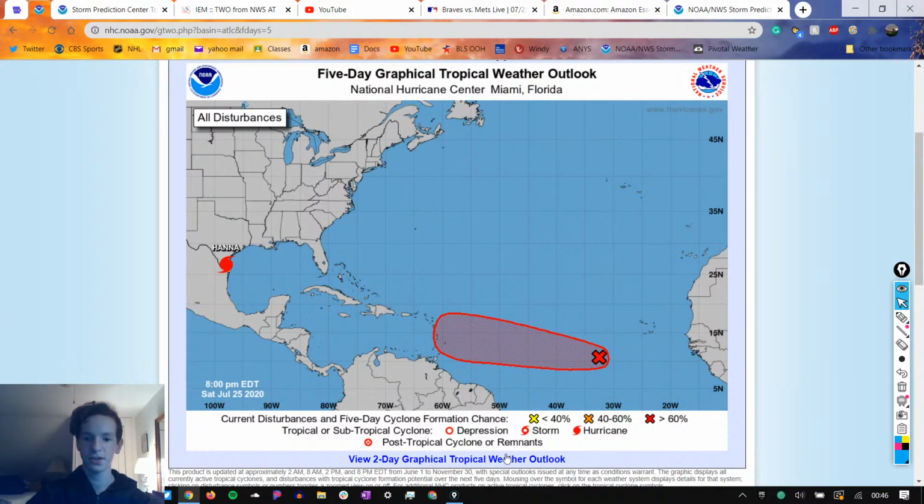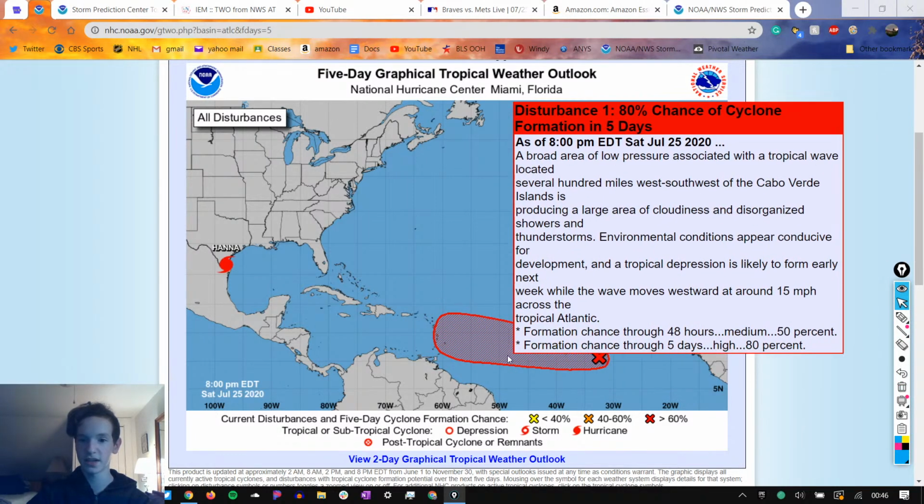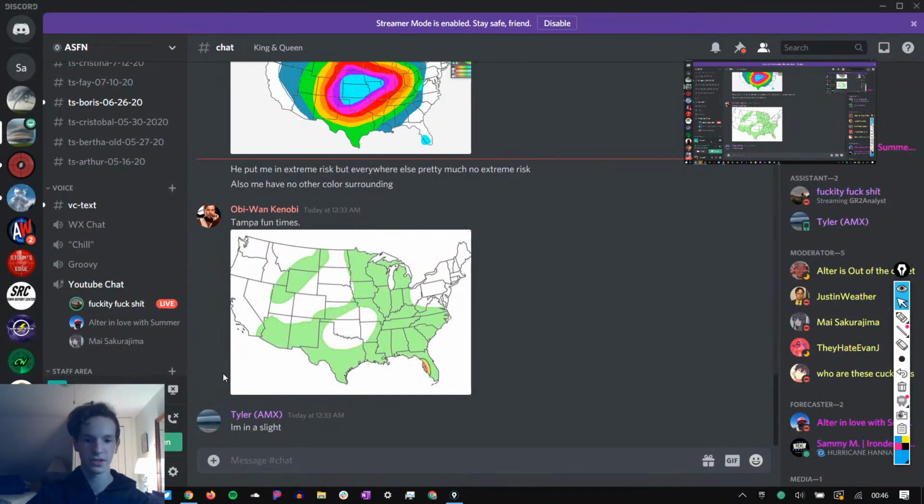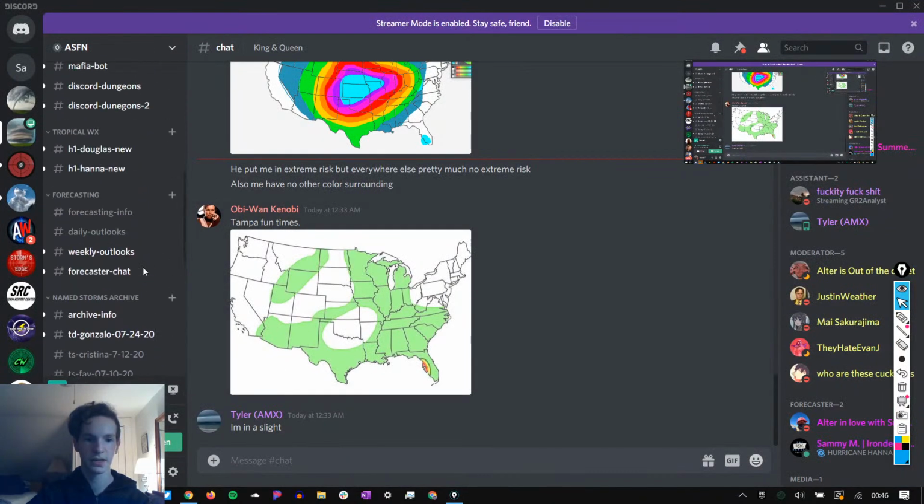So yeah, if we take a look at the 5-day outlook, you guys can see here's 92L. It's having a whale of a time. Probabilities are 80% of it developing over the next 5 days within that area. I talked about it before, and I will show you guys later on. It definitely could end up becoming something. I'm just going to really monitor this closely.